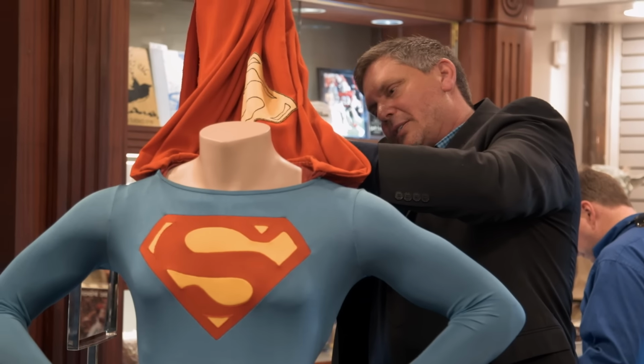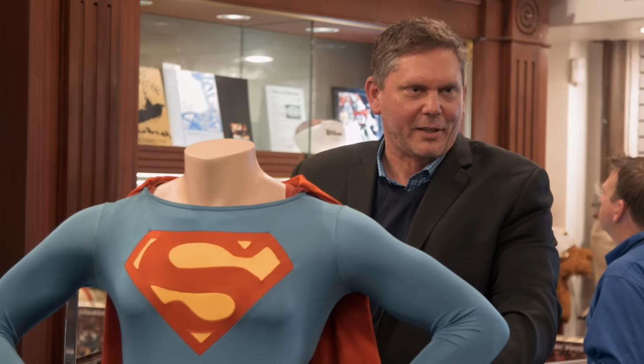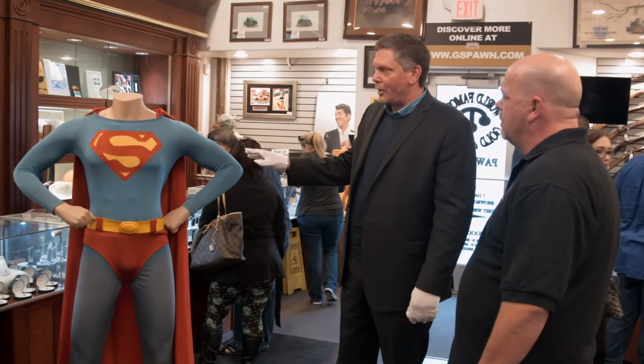I'm gonna carefully lift this up. We have a sewn-on label that says C. Reeve and a prop number and a studio number. So that's an excellent sign, Rick. So you think it's all legit? I think it's legit. So what do you think it would be sold at auction for? With that piece, I think at auction, you're looking at a significant value in excess of $250,000. Okay. Thanks, man. My pleasure.